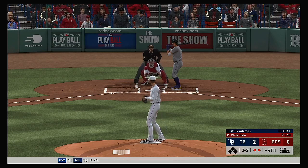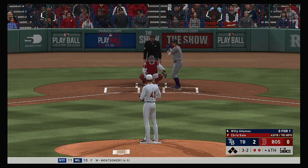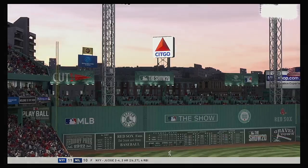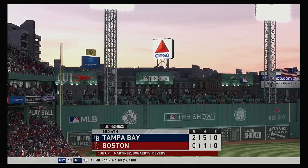Mike Zunino would be next. Fouled away. Swing and a miss for strike 3. Pulled the string on him that time, and the inning is over.